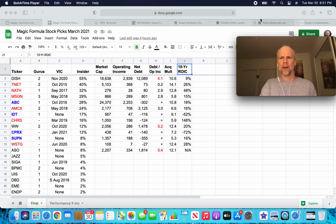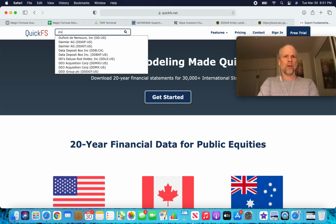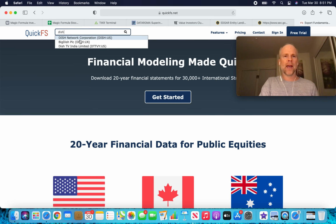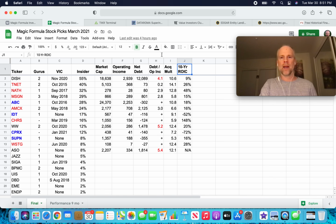Real quick, let's just look at Dish here. So this is the site I use to look at 10-year ROIC, Quick FS. So you can see here, ROIC, 10-year median returns, 8.7%. So this is the site I'm using to get the 10-year return on invested capital. So let's take a look at what we've got here.